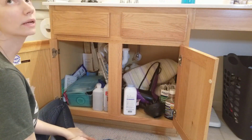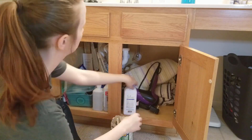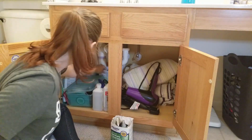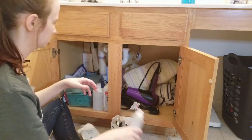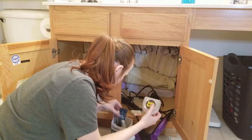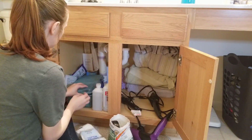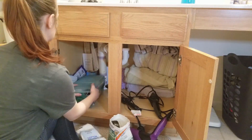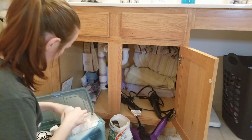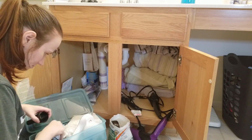Last but not least is my bathroom cabinet. This is one where I just absolutely knew I wasn't going to be able to get rid of much, and I was right. I usually do a pretty good job of keeping everything where I can access it in here. There are a couple of things that I want to do to make things a little easier to get to or a little more organized, like maybe a holder for the door to hang my hair dryer, just things like that. As always, I'd love to know what you guys do to keep your cabinets more organized, especially if you don't have a ton of storage.